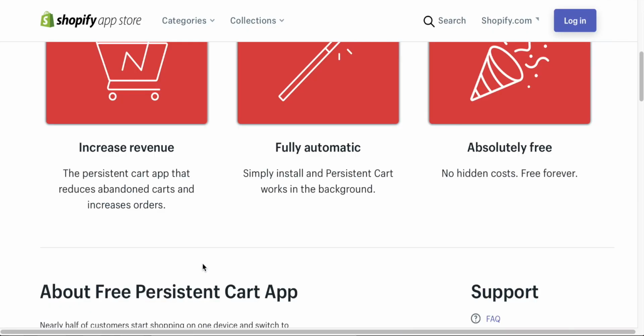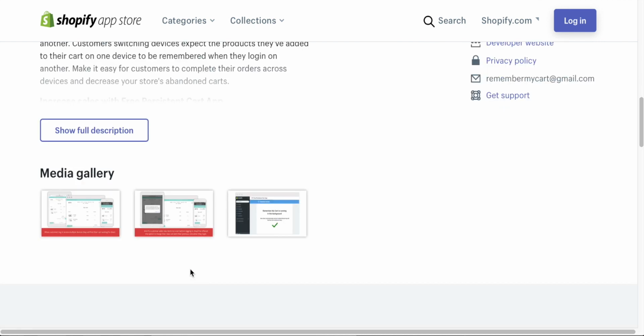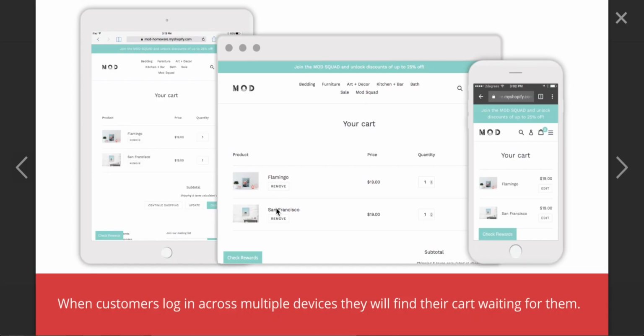Free persistent cart is another one that I really like personally. So it just makes you look so professional. So if someone has a login and an account with your shop, they can actually see their cart on pretty much any device. So if they're on their computer and they're shopping, they added something to cart. If they're logged in on their phone, they can just separately go into your store and see their cart there. So it's a persistent cart.